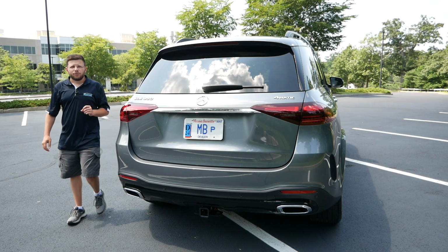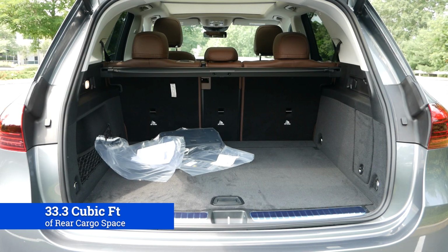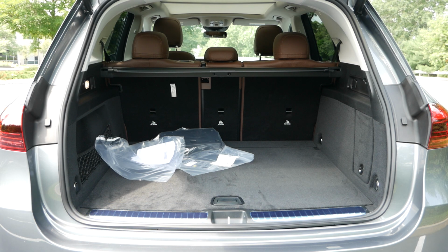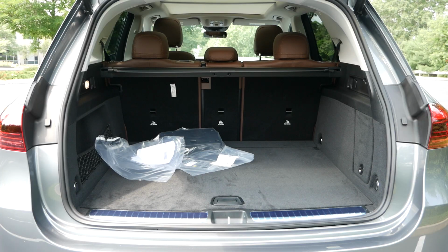Now coming around to the back, you're going to receive a power liftgate. And inside, behind the second row seats, you're looking at right around 33 cubic feet of room to work with, which is identical to the BMW X5. As you can tell, this cargo area is rather wide. Also, with the higher roof line, you can fit a lot of items back here. I was easily able to fit all my camera gear, so it's two bags of camera gear, a gimbal box, and a tripod, and could have thrown in a lot of bags of luggage if I was going on a road trip with the family.